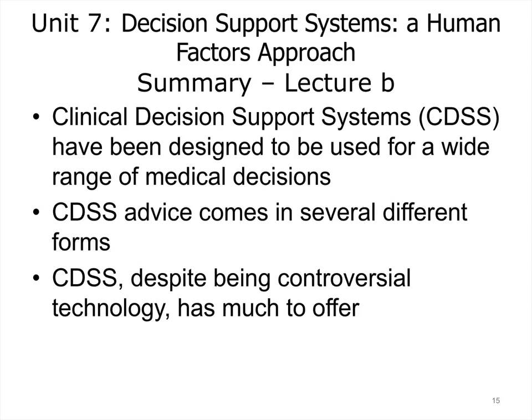This concludes Lecture B of Unit 7, Decision Support Systems, a Human Factors Approach. To summarize, clinical decision support systems, CDSS, have been designed to be used for a wide range of medical decisions. CDSS advice comes in several different forms. CDSS, despite being controversial technology, has much to offer.